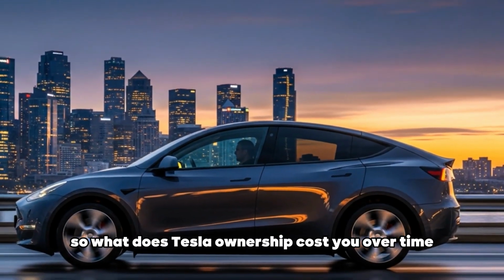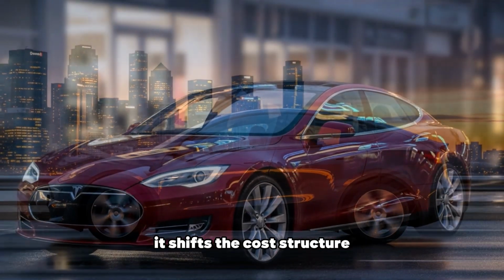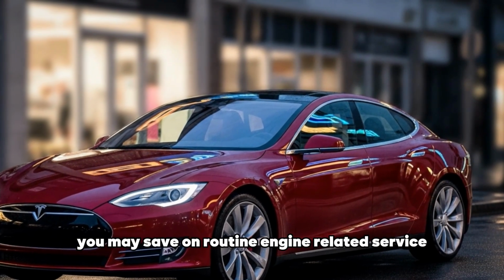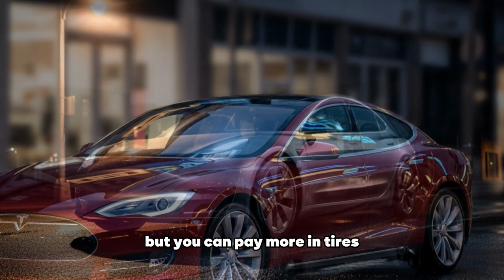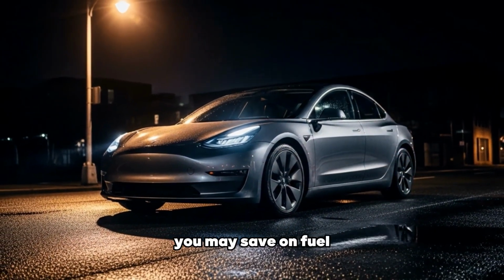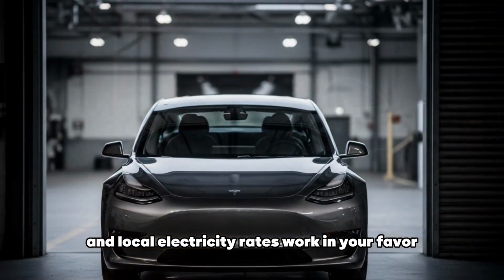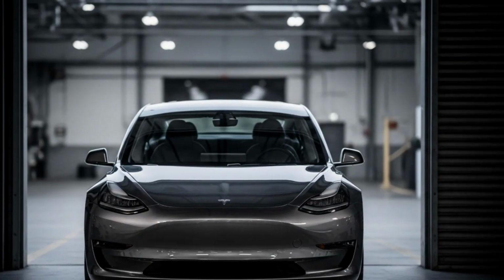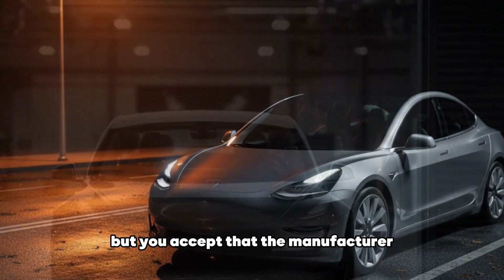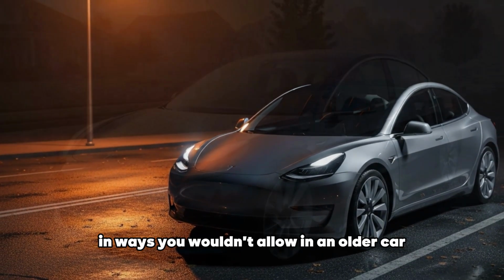So what does Tesla ownership cost you over time? The most honest answer is that it shifts the cost structure rather than eliminating costs. You may save on routine engine-related service, but you can pay more in tires, insurance, and repair complexity. You may save on fuel, but only if your charging situation and local electricity rates work in your favor. You may gain features through updates, but you accept that the manufacturer can change your product experience in ways you wouldn't allow in an older car.